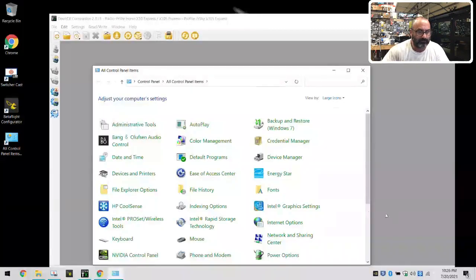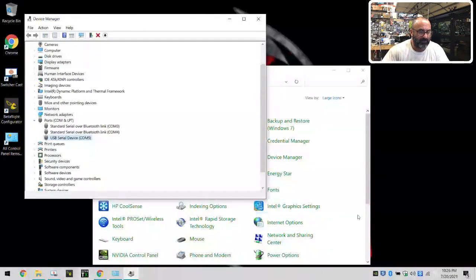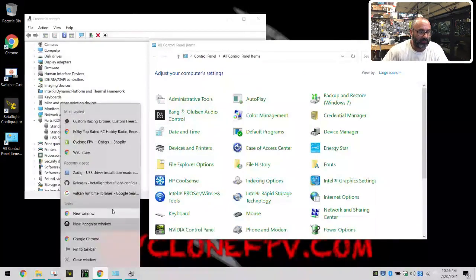There you go. Let's go to Device Manager. We'll close this out. So we're going to have a COM port, but see that right there? It's not the right driver. We need to go to the STM32, and good thing we just did a tutorial on that from our website.